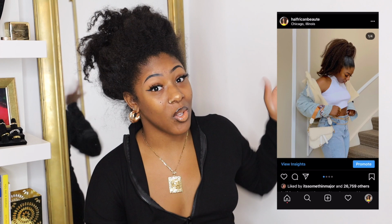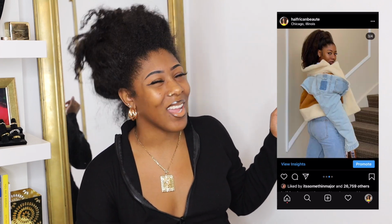What up, beauty gang? African Beauty here, and today I'm bringing you guys what I believe to be the first natural hairstyle of 2020. I am bringing you guys a natural ponytail hairstyle that matches my type for natural hair very nicely. Beauty gang went crazy about this hairstyle on my Instagram when I posted these pictures on my profile the other day, and I was like, I gotta do it for them.